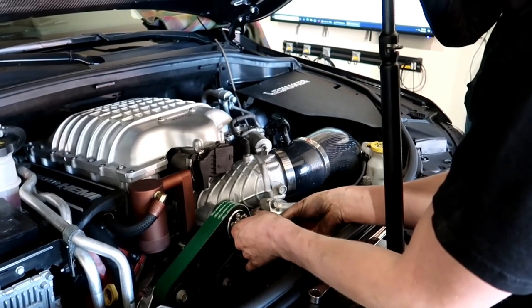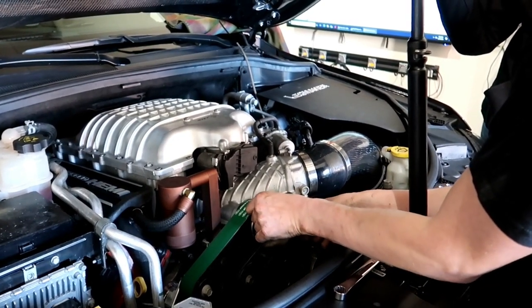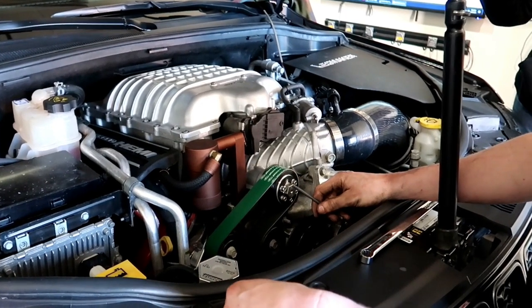Off the top of your head, what size is it now? Almost like taking off a tire. No, I don't. 3/16. There you go. 3/16. Okay. Then there's going to be two sets of washers on these. Make sure all of them have the two studs on there. Okay.